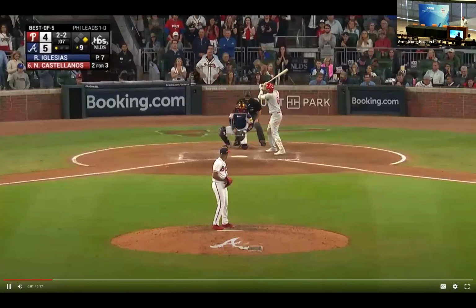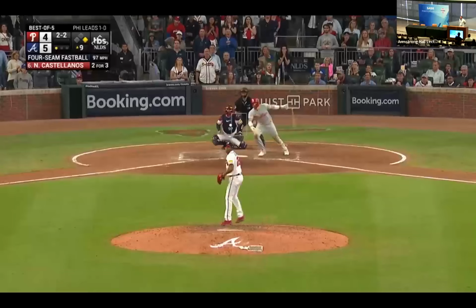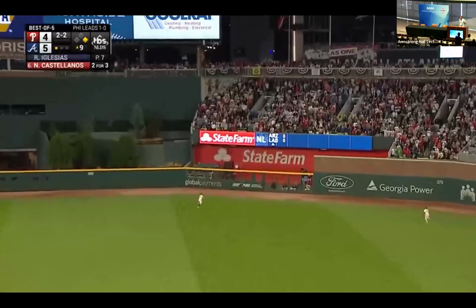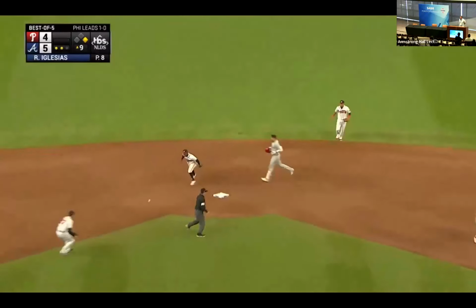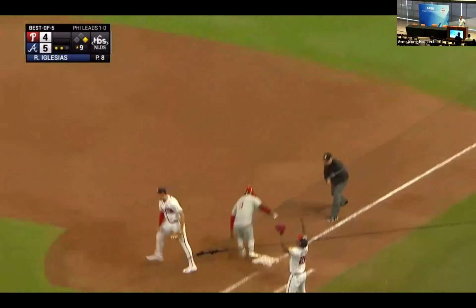Most closers don't. He deals a 2-2. Castellanos in the air to right center field. Harris is on the run. Harris up the track. He leads. He makes the catch. Harper might be double. The throw gets away.